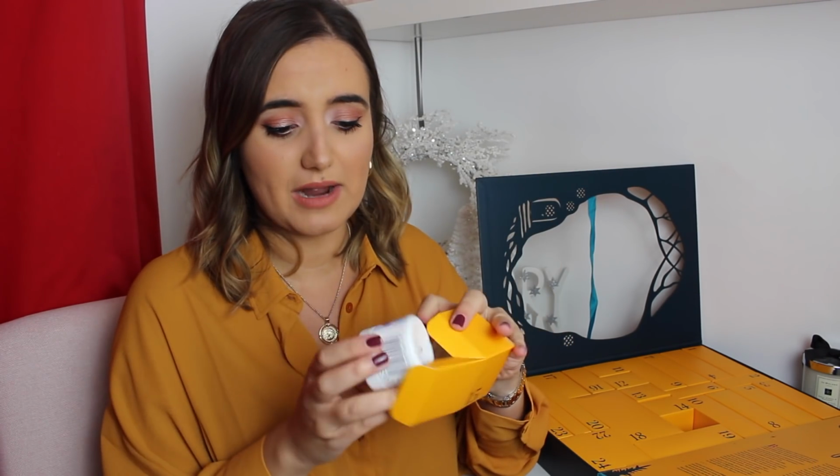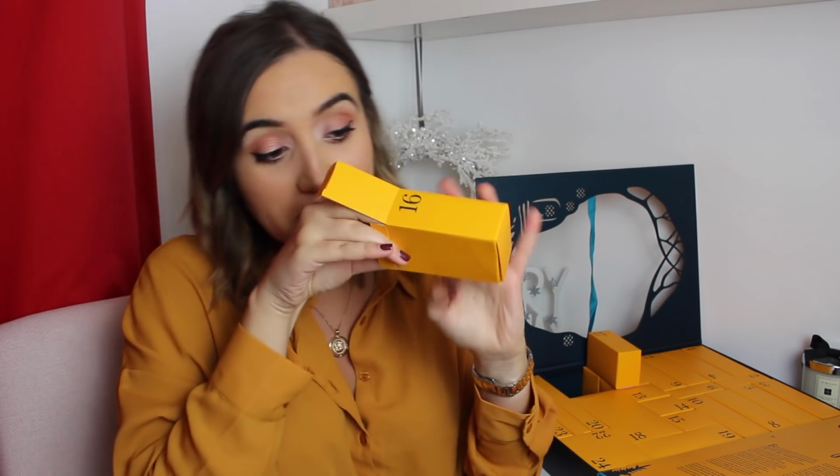It is 30 grams. Box 16. I'm genuinely excited every box. I'm trying to peek in before the box is even fully opened. This is Makeup Forever's Ultra HD Skin Booster. I don't even know what this is. I think it's just a little face serum.